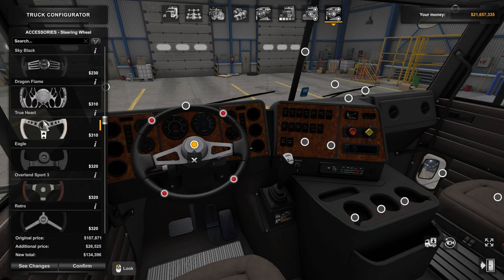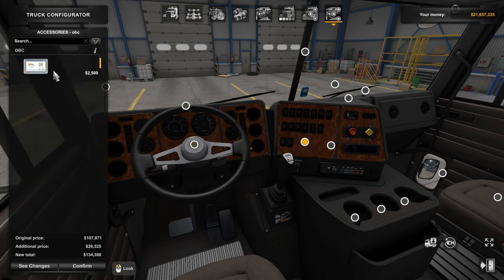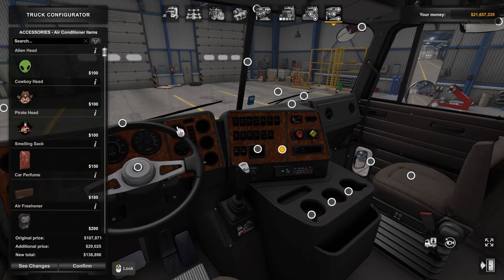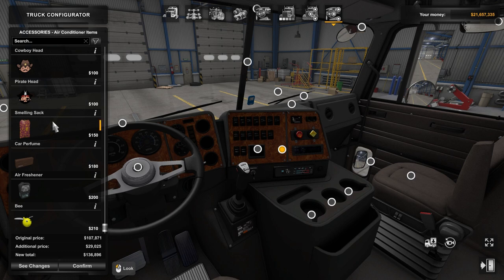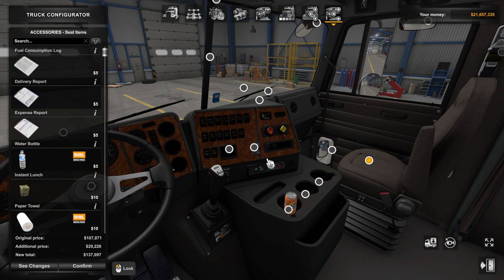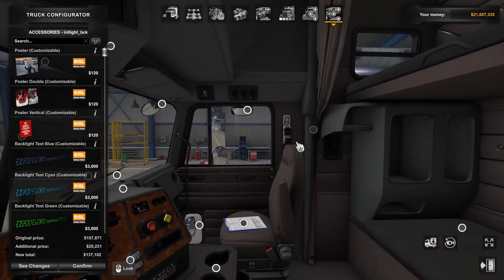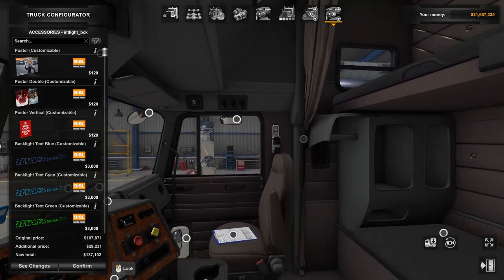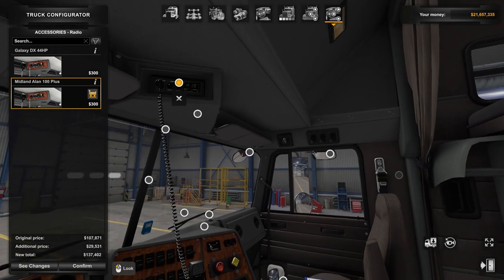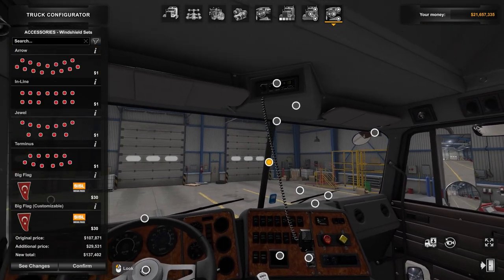Inside the truck, it does support the wheel DLC for the steering wheels. It doesn't have support for the OBC system, sorry. It does have the cab accessory pack support, so you have something like an air freshener, and you can put drinks here, like this. So it does support all that. It's a good looking truck. It has really improved over time from earlier versions of the truck. It has two CV options. It's really improved a lot.